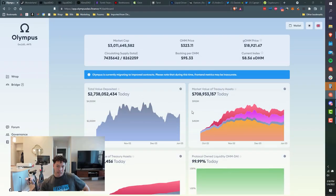And Olympus has been a huge innovative one in the space, and a lot of projects have basically copied their model and have their own twists on it, right? And essentially that's what DeFi is. Everyone's just copying each other, but trying to add their own twists on it to make it a little bit better. So Olympus is one of the coins that I put money in. Crazy about Olympus, you can see the treasury value of it going up.